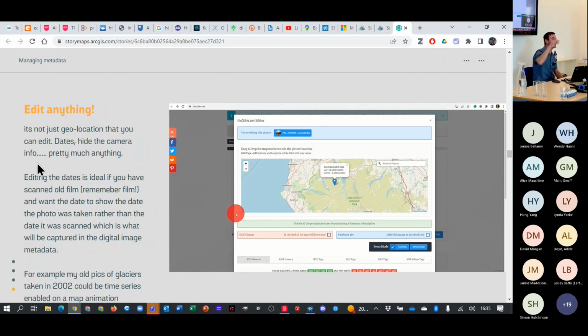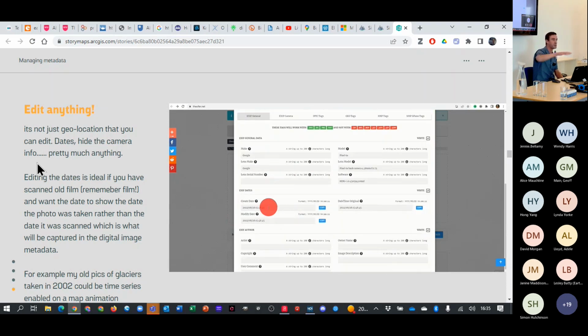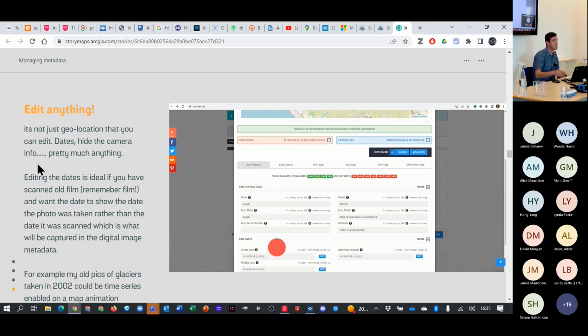So on dates, as I said, when you scan your old film images, they'll come out with today's date if you do it today, but you would maybe want to have the date that the picture was captured, so you can edit it that way. You could also just use this tool to simply delete the location.